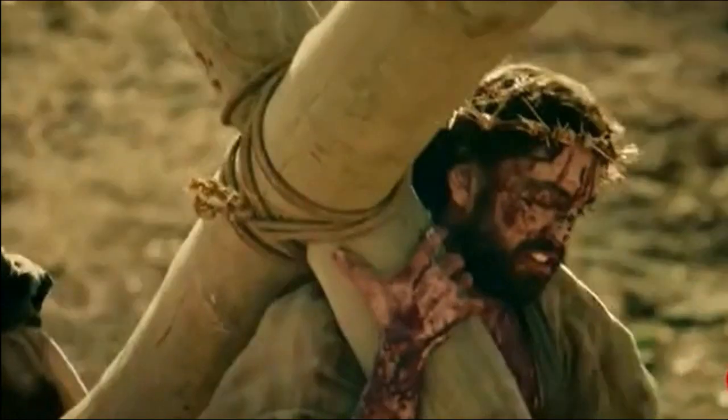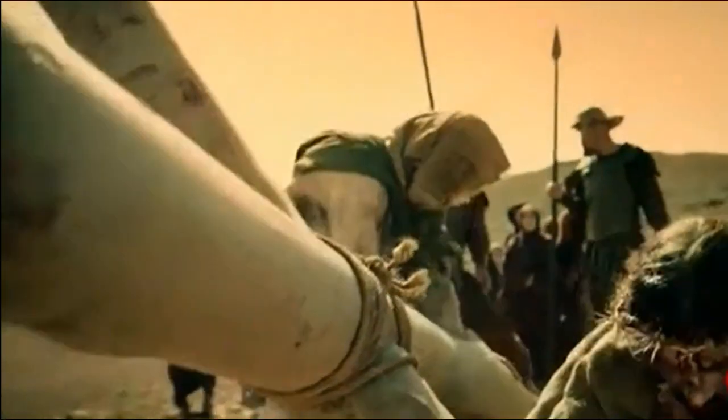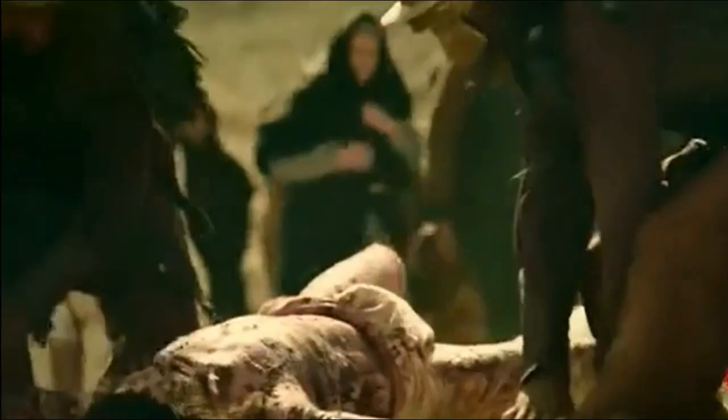Two criminals are crucified alongside Jesus. They throw him on the ground. They're talking to him as roughly as possible. And they're showing him he has no control at all. He has no protection.